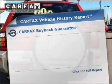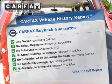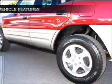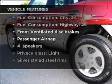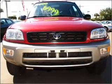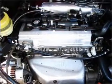This vehicle comes with a Carfax report, which reduces your buying risk by providing the vehicle's history before you purchase. And with these notable features, you won't want to miss out on the opportunity to own this amazing vehicle. Power steering, an adjustable tilt steering wheel. Call today to schedule a test drive.